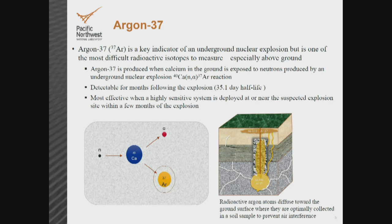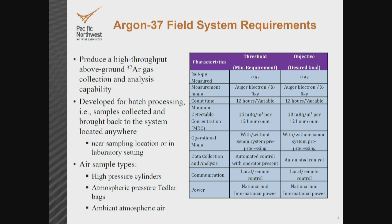So we started out with some requirements. The first requirement is that it had to be a fieldable system. You need to be able to take it out in the field and operate it. By the field, I don't mean we set it out in the grass and run it, but in a facility near a location where you want to take samples. The concept of operations is you grab samples and bring them back to this unit, but the unit would be located close to the area where you want to make your measurements. I'll get to sample types in a second, but that's going to be important.